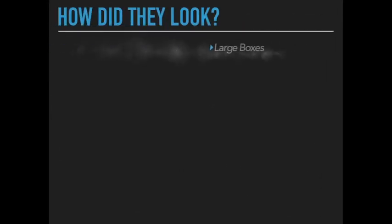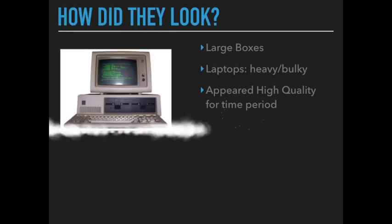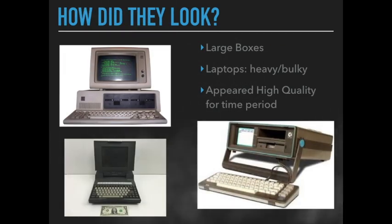Many people ask, how did computers look back in the 1980s? Well, compared to computers in the 21st century, they weren't super attractive. They were very large, very boxy looking, and they were simply heavy and bulky, especially the laptops. But back in the 1980s, they appeared extremely high quality.